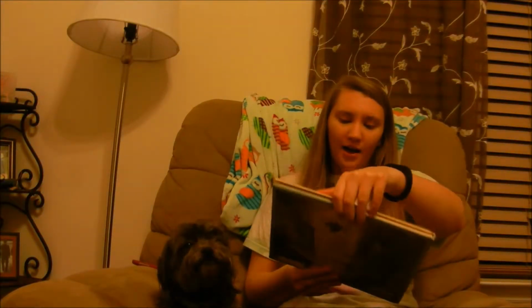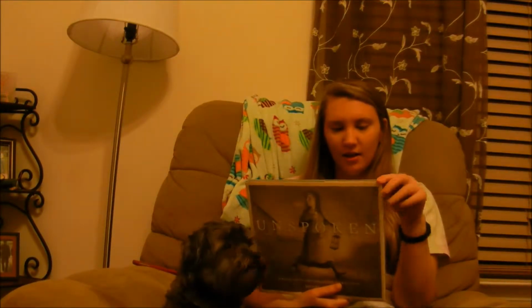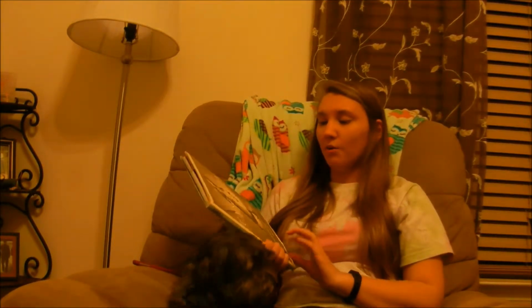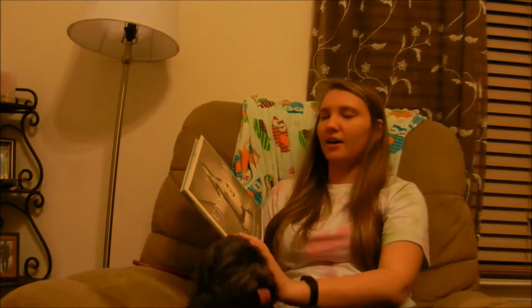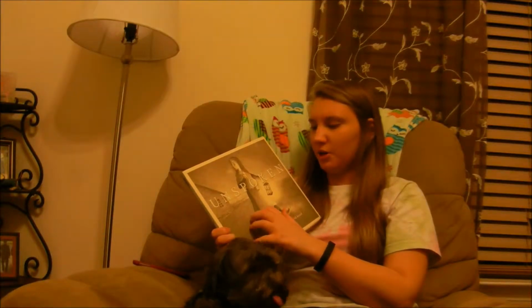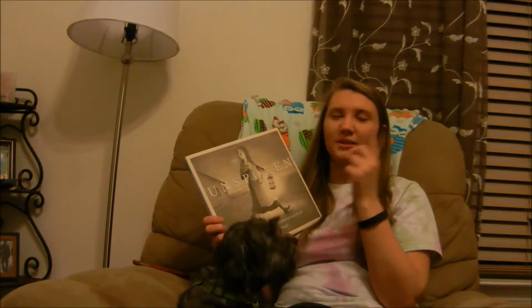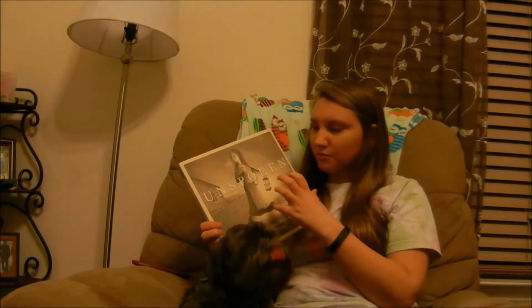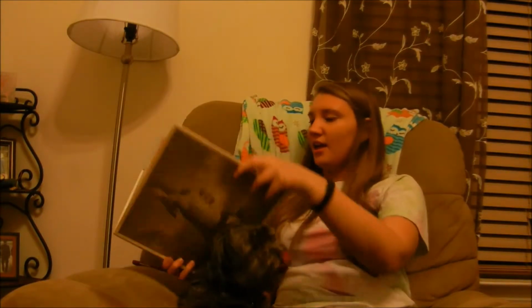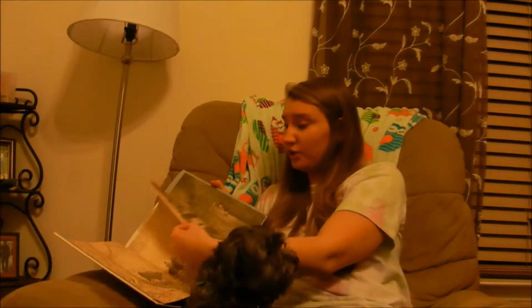Today I'm going to show you this cute little book that I've had for, no, I don't think I've had it for an entire year, maybe like half a year. We had a little fundraiser thing at my college, and you know how you have the book fairs at your school? We had one of those at college. So I bought this there. It is a picture book. It is a book with no words.